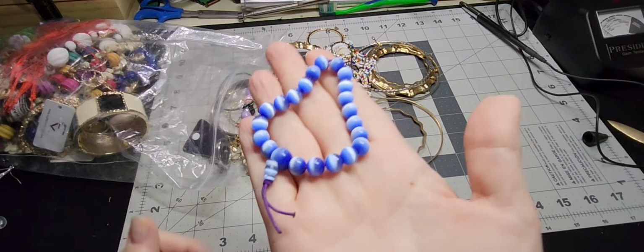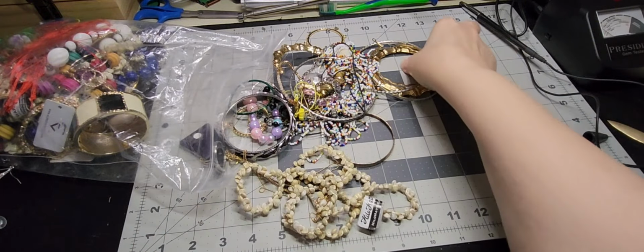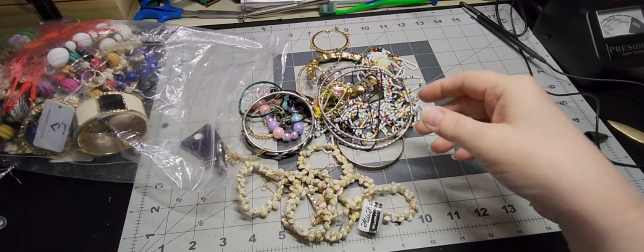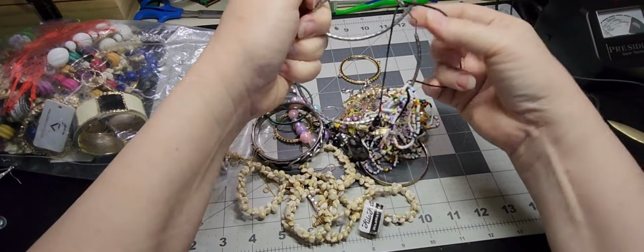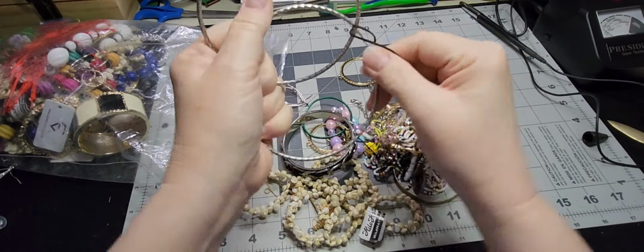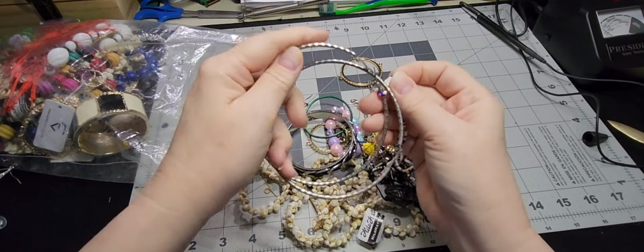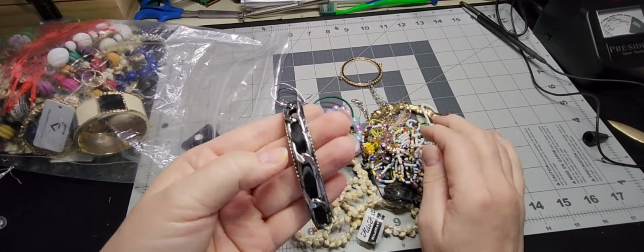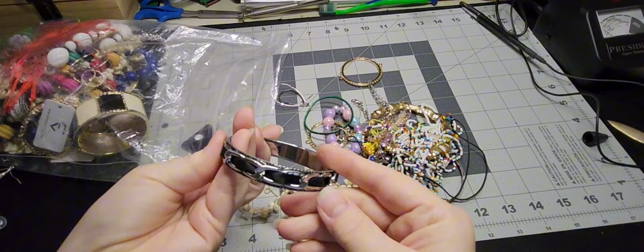Okay, this might be the lot of beaded bangles. Holy schmoly. Wowza. Oops, almost. There we go. Yes, those were all earrings. Okay, no maker. Good repair, so we'll keep that.